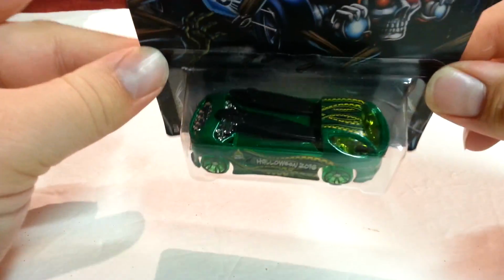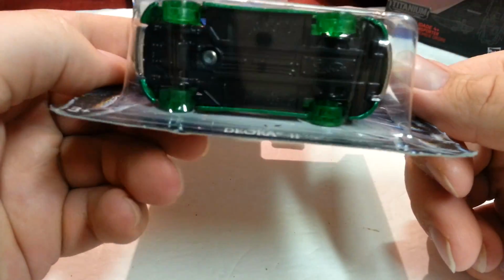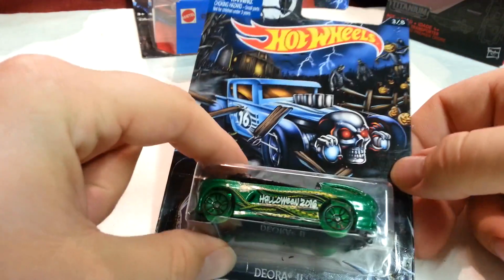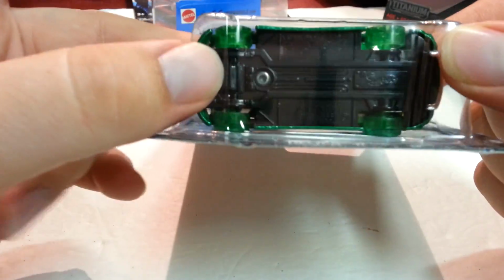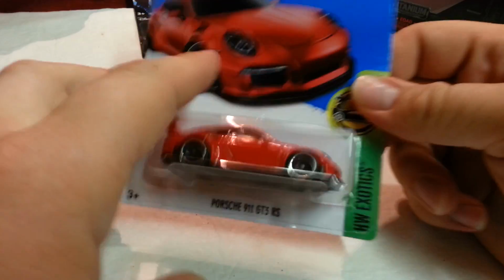But anyways, I did get the Diora. It's one of my favorite castings. It has removable surfboards. That's pretty much everything about this casting; I think it hasn't changed much. It's pretty cool. It's based on the original Diora, I guess. It's a nice green color with some see-through wheels. Okay, we'll go on to the next stuff because I'm taking up too much time on those.